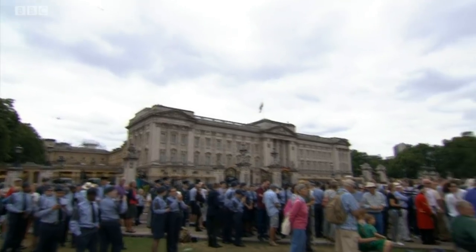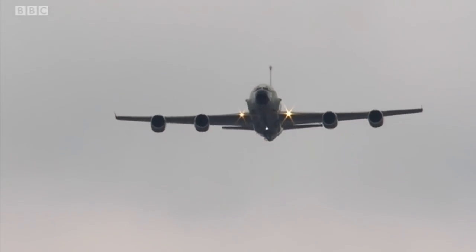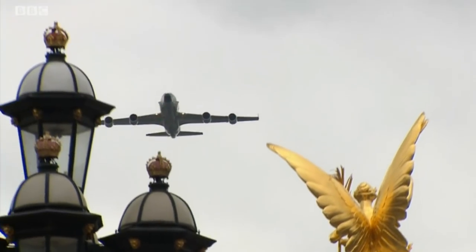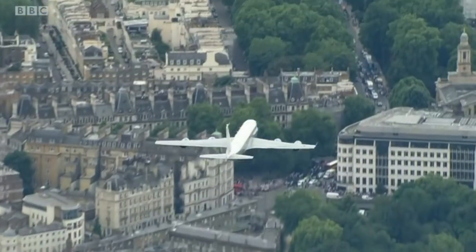More of the big beasts to come. This is another surveillance aircraft that is still playing a big role, isn't it, in the skies over Syria and Iraq? Yes, we're looking at the RC-135 Rivet Joint, another one of the Royal Air Force's I-Star aircraft, operated this time by 51 Squadron, again from Waddington.